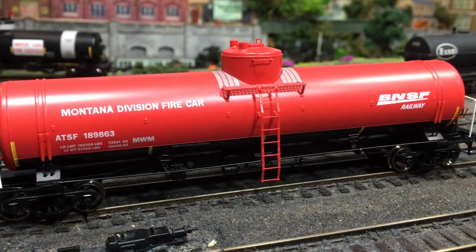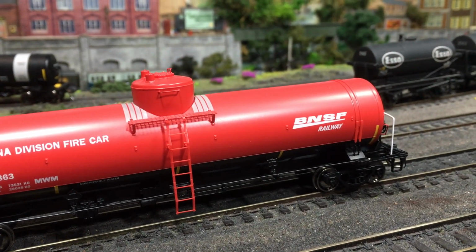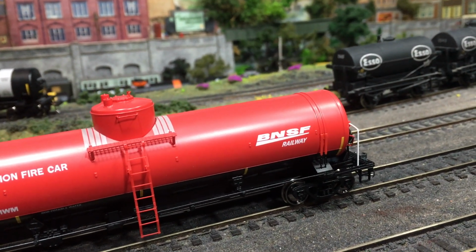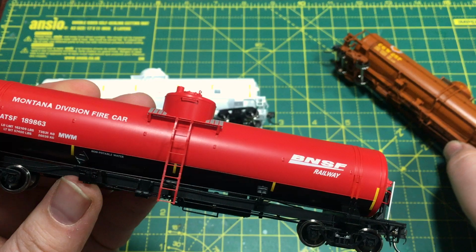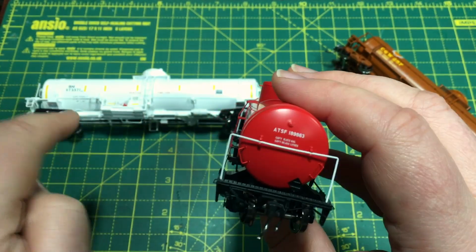And with this, we've got, again, authentic livery. This really is quite striking. We've got the black underside, which probably hides a little bit of the detail. I do quite like it, but you can't quite see the detail to the same extent as you can with some of these others. This is pretty much the same design as the white car.